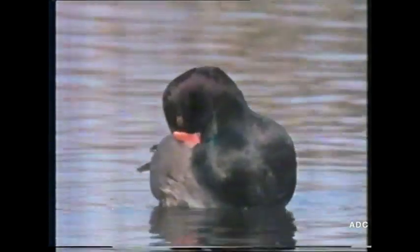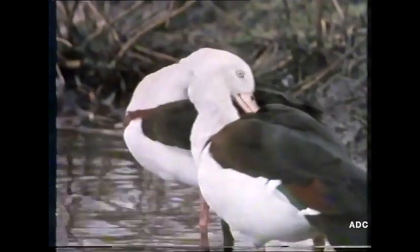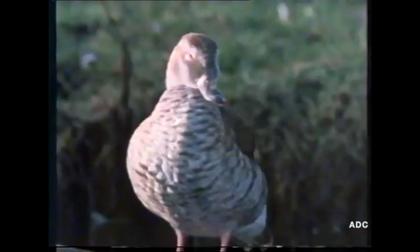So are this New World ruddy duck and this rosy-billed duck. A falcated teal drake from Asia. And the Pacific Raja shell duck and drake. While ringed teal from South America use exactly the same technique.